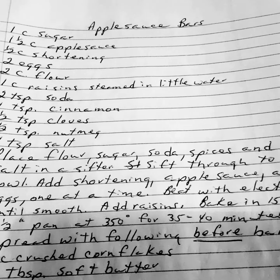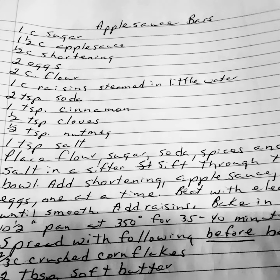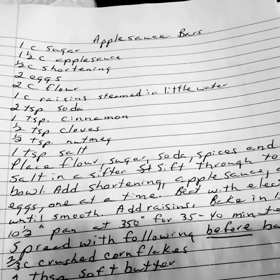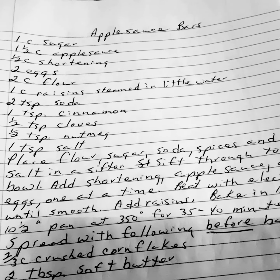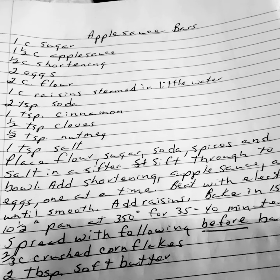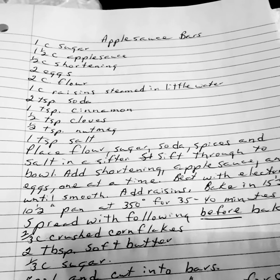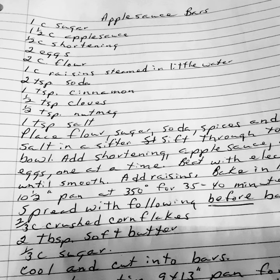Chocolate drops. Applesauce bars. 1 cup of sugar. 1½ cups of applesauce. 1/2 cup of shortening. 2 eggs. 2 cups of flour. 1 cup of raisins steamed in a little water. 2 teaspoons of soda. 1 teaspoon of cinnamon. 1/2 teaspoon of cloves. 1/2 teaspoon of nutmeg. 1 teaspoon of salt. Place your flour, sugar, soda, spices, and salt in a sifter. Sift into a bowl.